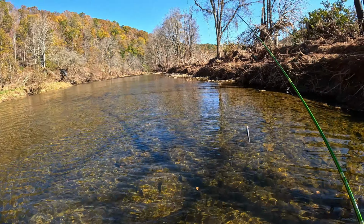And if you can imagine, this bank used to just be green, just full of life. It is the fall, but it typically wouldn't look like this. I guarantee that. Not even close. So yeah, this is a pretty hit area, I would say, of this little creek.